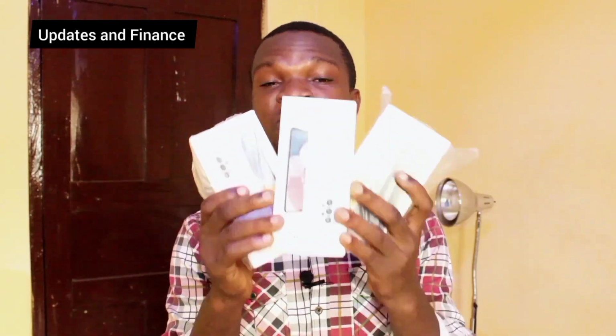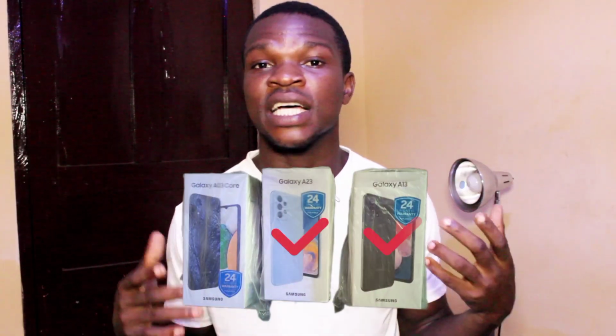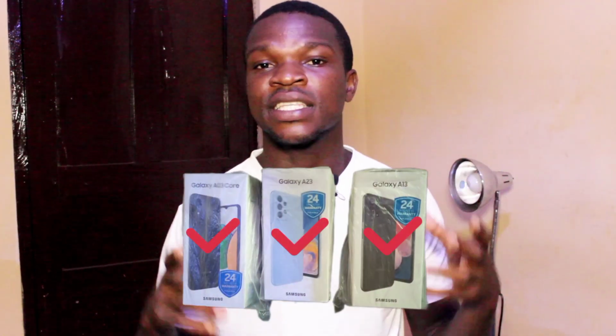So if you want to know how I got this free money, it's simply a free gift from a company. Now, what the company does is that they give you smartphones to sell, like Samsung Galaxy A series. So you sell these phones and then you make a commission on all your sales. So they can give you like Samsung Galaxy A23 or Samsung Galaxy A13, Samsung Galaxy A3 or A3 Core. Then they'll give it to you for free to sell.